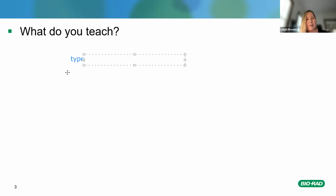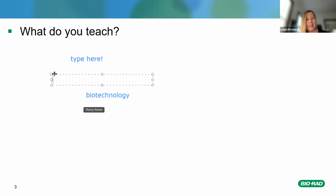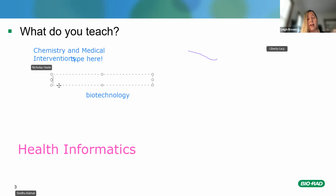If you don't mind, use that annotate function and type in some of the things that you teach. It might be biotech, biology, or health science. I just like to get an overview of what you're teaching here. If you can't figure out the annotate and you want to put it in the chat, no problem. If you want to get fancy and try to draw it with your pencil, good luck. You can do that too.